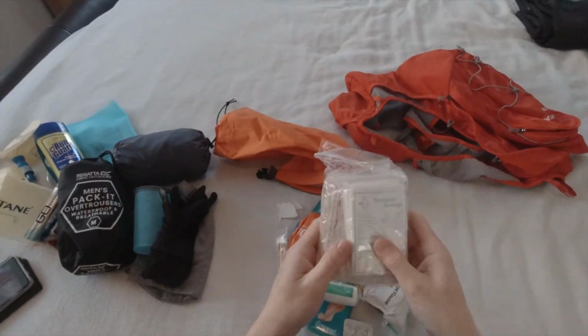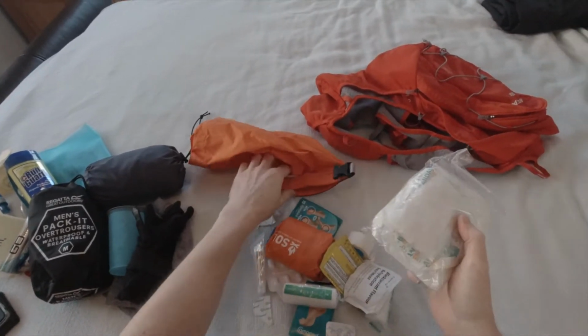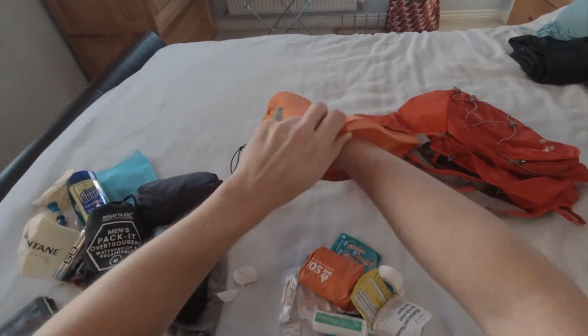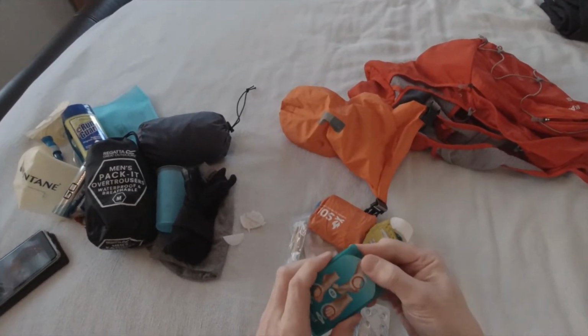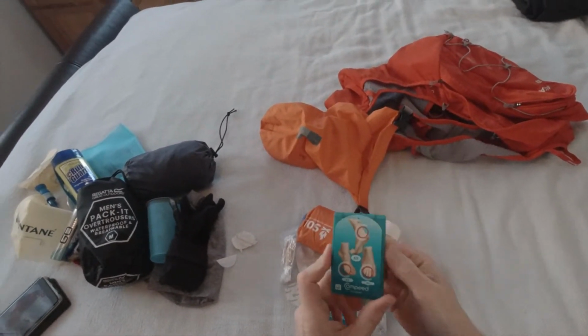So I've got my usual bandages, dressings, that sort of stuff. I've got some Compeed wrappers in here as well. Compeed, absolute godsend. And I still have some left. Excellent. But yeah, Compeed. There's various other things.